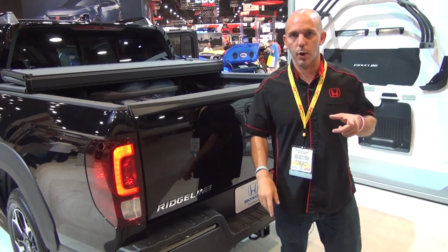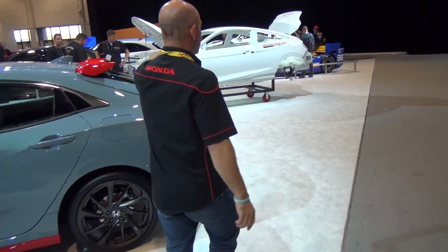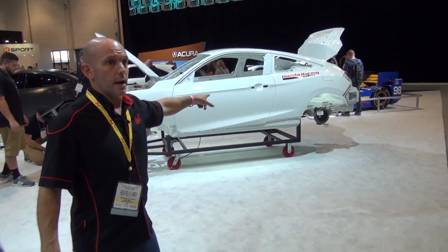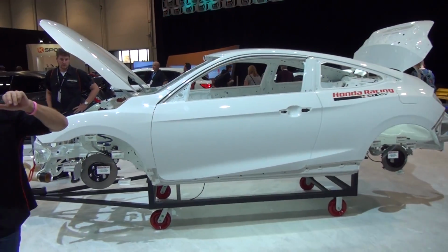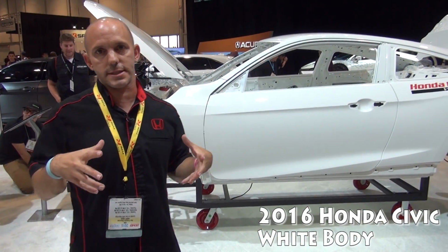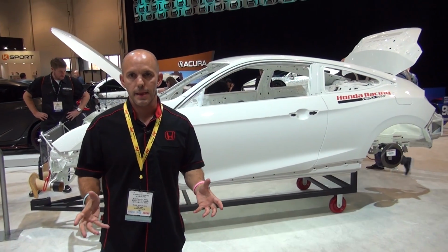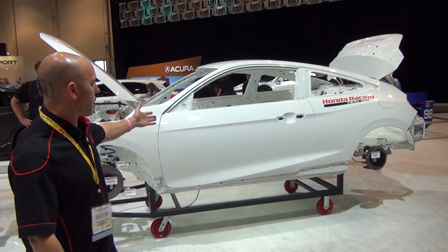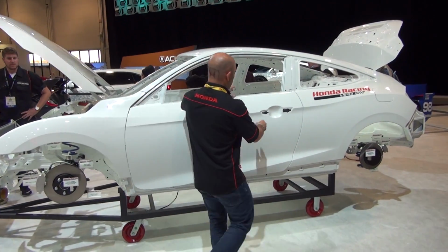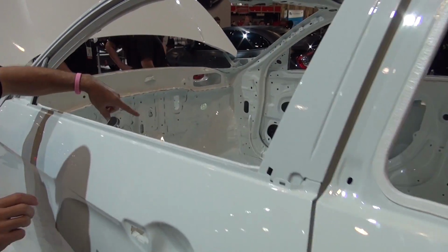I talked to you guys about the white body. Come here, let me show you what a white body is. This, my friends, is a white body. So the basic idea behind a white body is Honda can sell this body to a race team. Instead of a race team normally buying a car, having to rip everything apart to make it lighter and destroying a new car, they can buy a white body. I don't think this opens, but you can see inside of it, there's nothing in there.